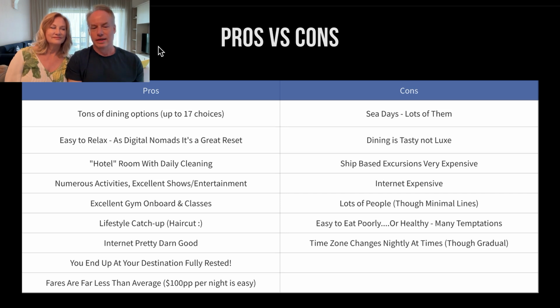Really easy to relax. Like, we're traveling remotely and working as well, and we're traveling full time. You don't need to be traveling full time to take one of these. You just may need to get from the US to Europe and do it in style and not have that crazy adjustment to the time zones. It's really gradual with a transatlantic cruise. You have your hotel room and you get daily cleaning.